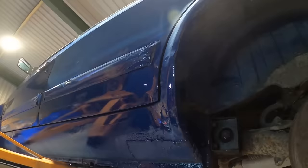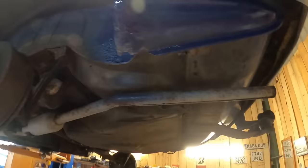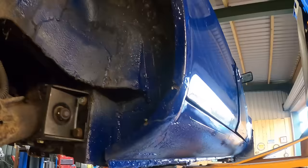Still working away on the bodywork, just getting a bit of cutting and buffing done, ready for it to look all spanking new. Yeah, patches upon patches, great. We're ready to go.